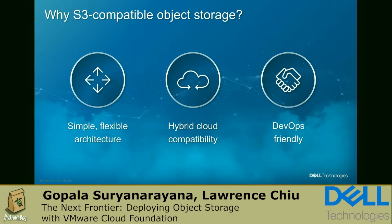Thank you, Gopala. I'm Lawrence Chiu, product manager of the Dell EMC object storage product line. So the reason for S3 compatible object storage, as you heard, really lies in the transformation of how applications are developed. Right now, we are in a day and age where we have software-defined data center, and with Cloud Foundation, application users can quickly get access to an infrastructure, lifecycle management, and all the other automated services out there. But what about storage? What you're going to need is a reliable storage that simplifies how you access and then scale that storage infinitely.